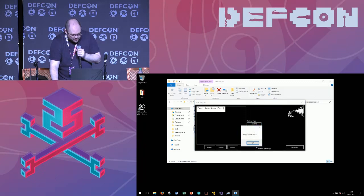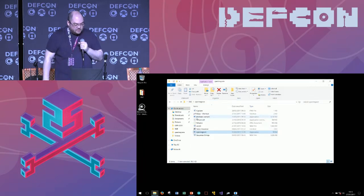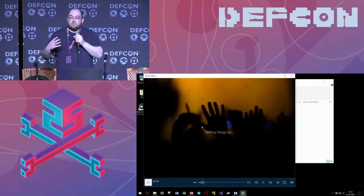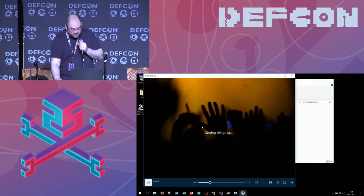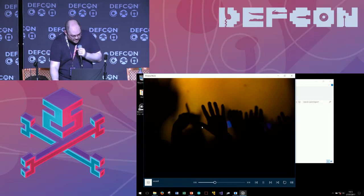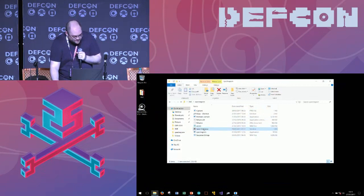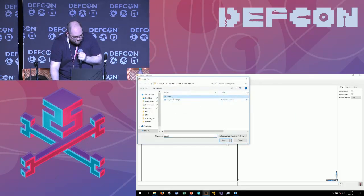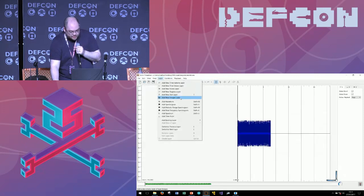If I try and play that WAV file, you shouldn't really be able to hear anything unless you've got really good hearing or you're younger than I am. Some of you might be able to hear it. But if I view that in a spectrogram, you can recover the original image.